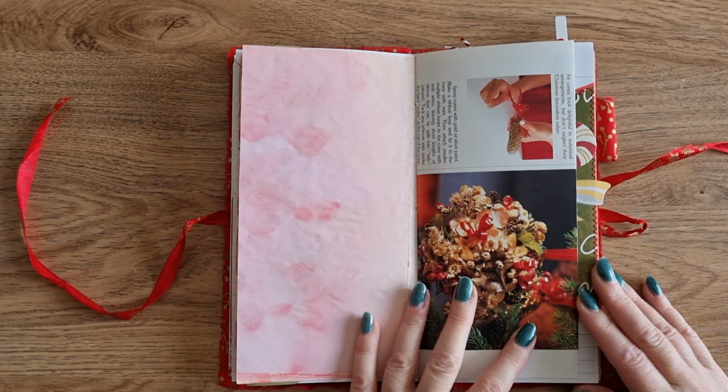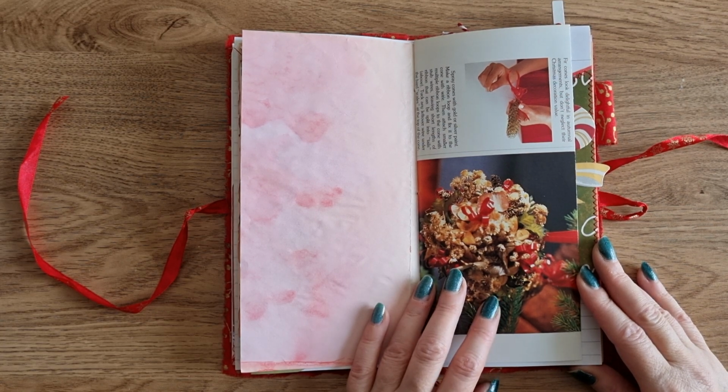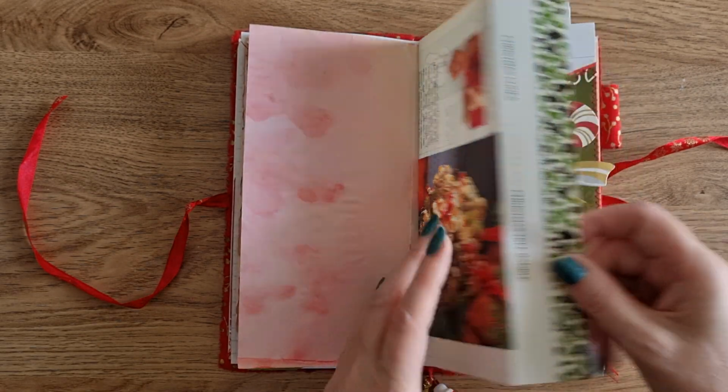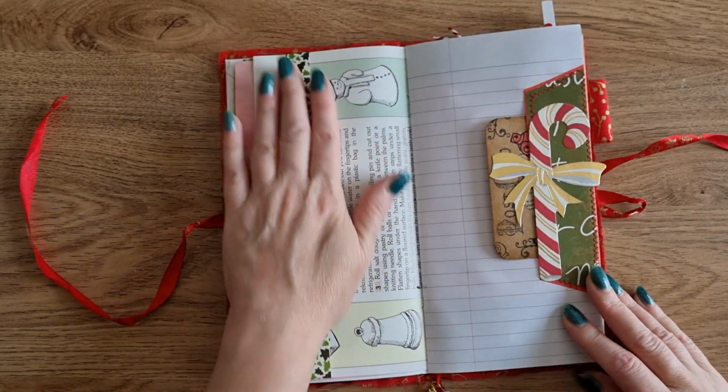This is from a vintage Christmas book. You would have seen me use this same book in my journal that I made for myself. I love this. This is all about fir cones and things on that side. I've put some washi and then salt dough modelling. I thought that was super cute.